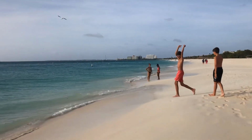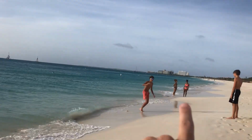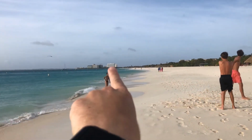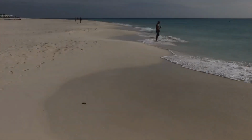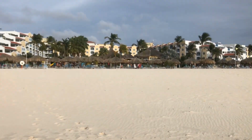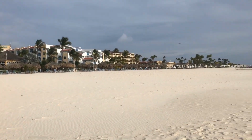If you look down this way, towards the right, that's where the high-rise section starts. Eagle Beach is the beach we're on. It stretches all the way down to about there, and then when the big high buildings start, it becomes Palm Beach, and that's where most of the high-rise hotels are. It's a little quieter down on this end, which is why I like it. We're in a low-rise area, so everything here is about 5 stories or less.